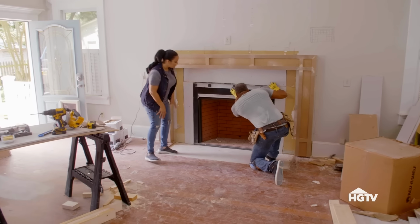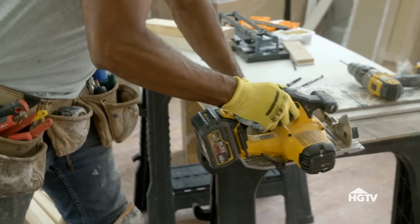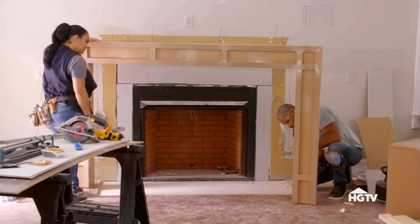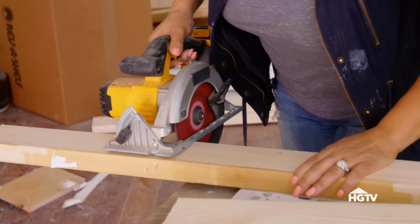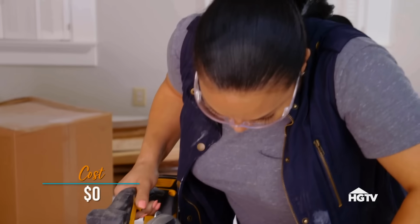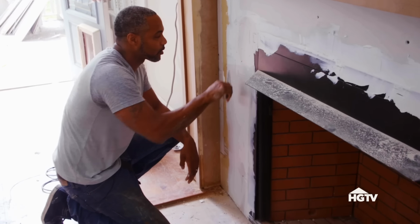Yes, a craftsman-style mantle like this can set a homeowner back around $3,000. However, by repurposing this mantle from an old job site, whew, I'm glad Mike didn't throw this away. The Chris's are now going to get it for the super low cost of $3.99. And it looks like it will cover the extra cost from the joist problem.